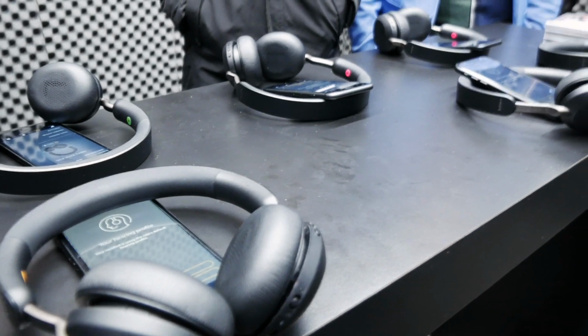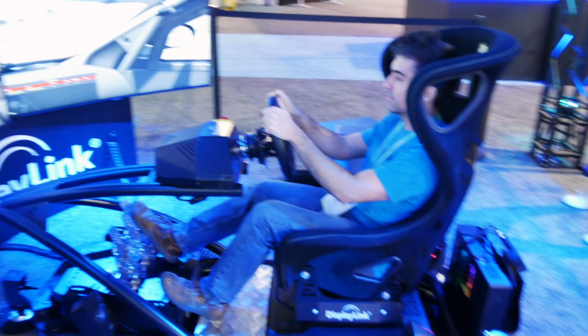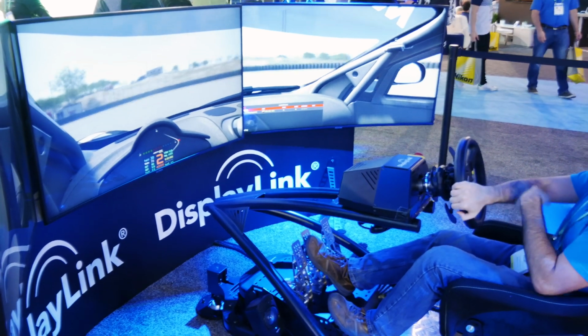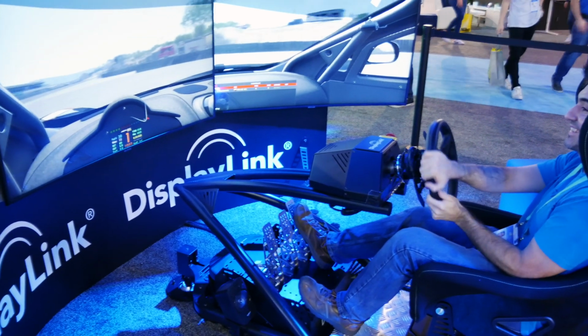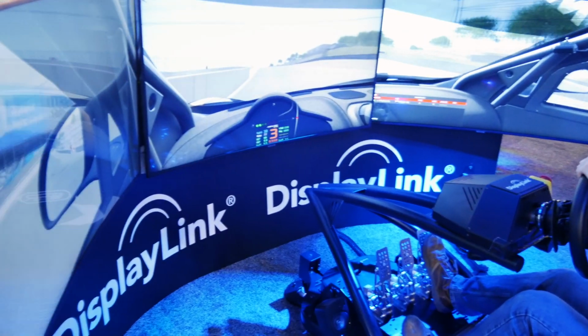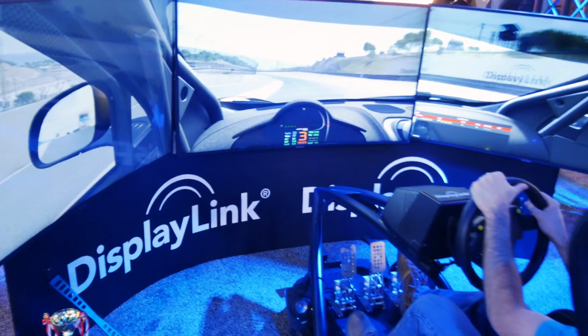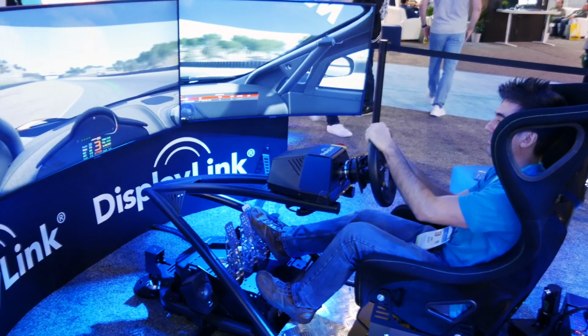And in between running around the show floor, the convention hall, I got to see DisplayLink's. I got to try out their virtual driving simulator, and it was a lot of fun. I'm not a very good driver of race cars apparently, but what this does is as you turn left, as you turn right, if you hit a bump or if you hit an incline or a hill, it angles the seat up in such a way that it makes you feel like you're actually in a car.